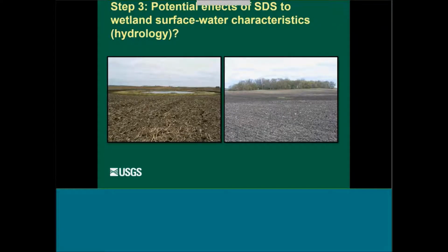Okay, so the third step of the project was to assess the potential effects of subsurface drainage systems on wetland surface water characteristics. Namely, we were looking at ponded wetland surface area as an indicator. Essentially, if tiles are placed in various configurations around a wetland, what would the potential effects be?